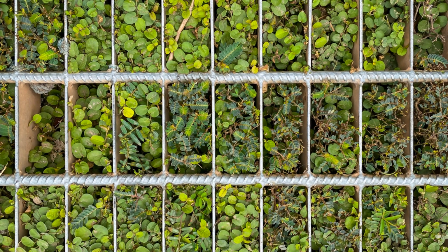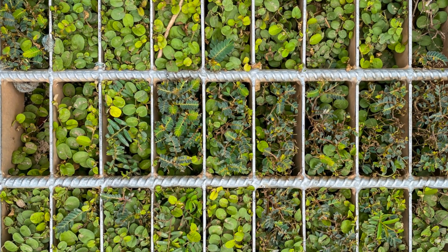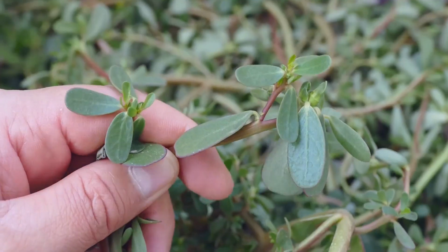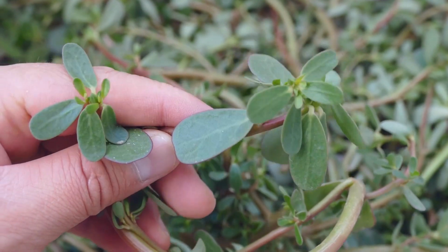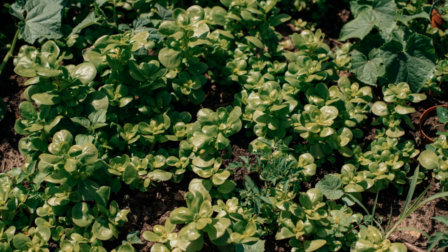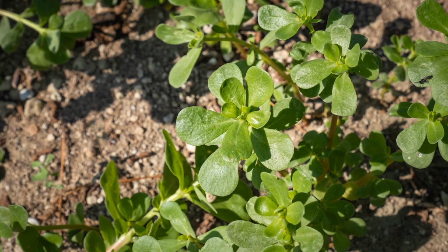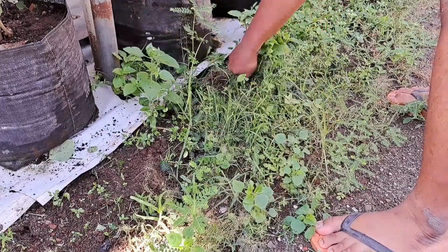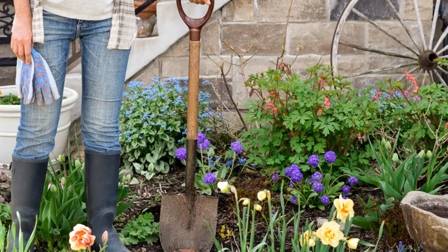And the best part? Once you start harvesting it, it often comes back even stronger, so you'll have a steady supply all summer long. So before you yank that weed out of the ground, take a closer look. That's not just a wild plant. It's free food, ancestral wisdom, and a resilient green that's been nourishing people for centuries. Purslane is proof that sometimes, the most overlooked things in the garden are the most valuable.